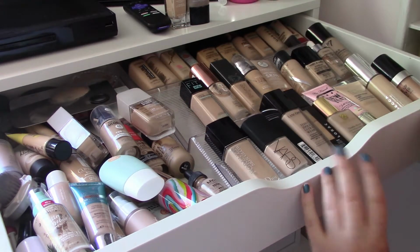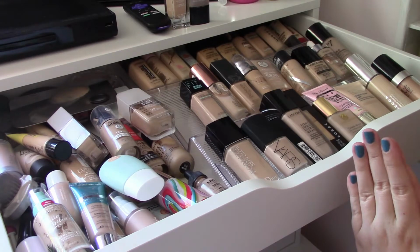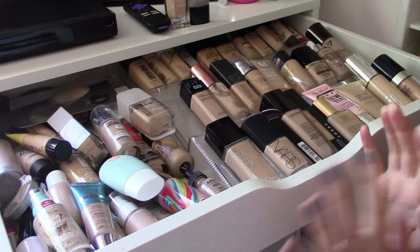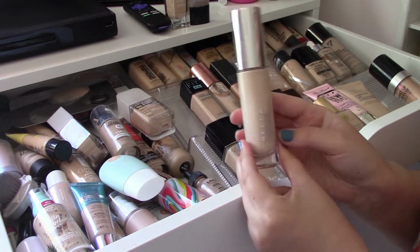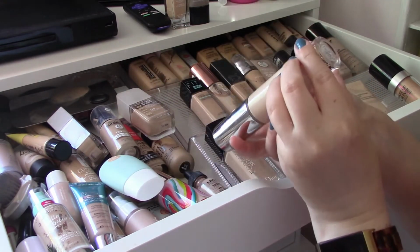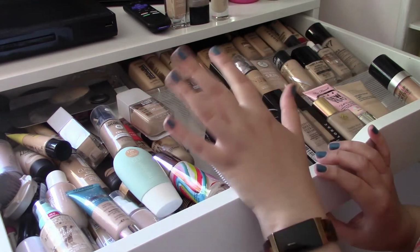And I'm thinking I'd like another, maybe more full coverage kind of situation. So not sure what I want to do with that just yet. I think I'm going to pull out the Becca Ultimate Coverage 24-hour all-in-one. This might be a little bit light for me, but I'm sure I could fix it up with some bronzer if it is. Alright, so it's 3 foundations to start with.